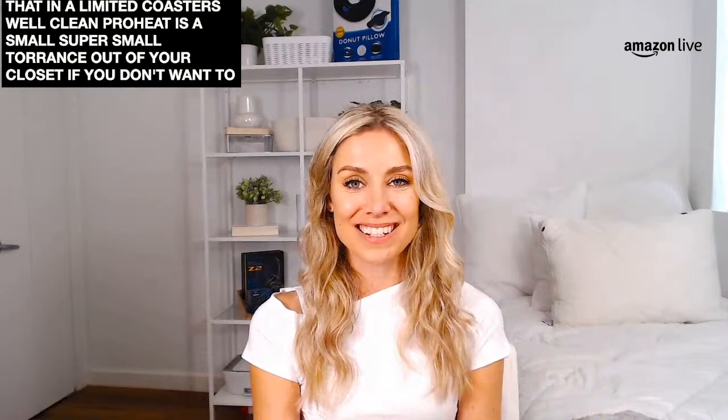So the Bissell Spot Clean Pro Heat is the smaller of the Bissell family, super small in size as well, so it's really easy to put away and store inside of your closet. If you don't want a big bulky cleaning product, this is a great one for you. Or if you want to save some money as well and you don't want to call those Stanley Steamer cleaning services so much, this is a great way to get control of your clean and take advantage of that.